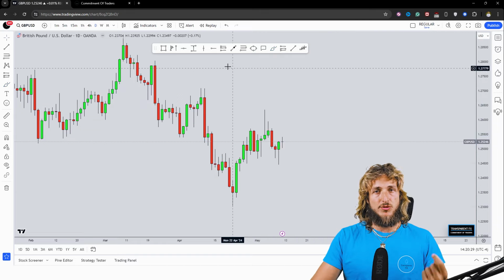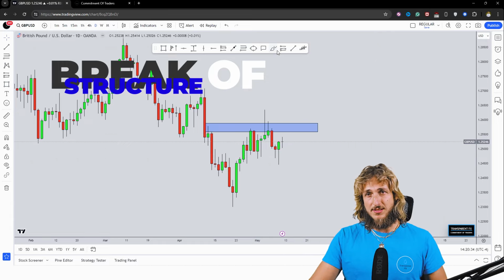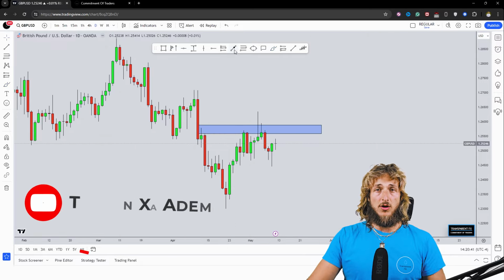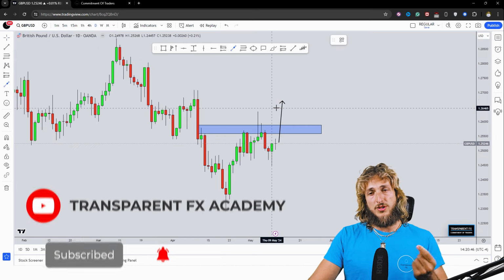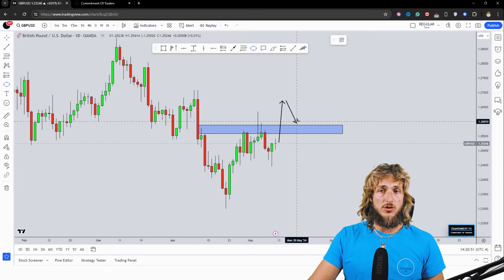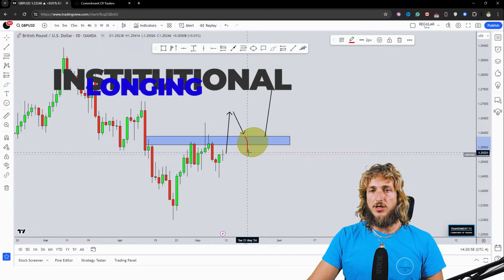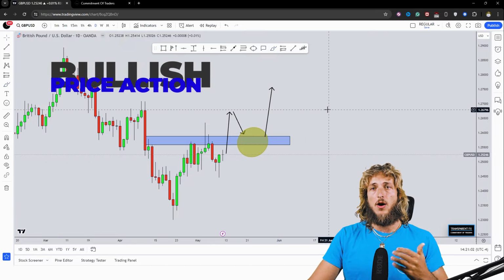So there is the possibility for this market to break above the confluence of resistance that we have just identified on the weekly time frame, which is at this area. So if the market, and only if the market, would manage to break above the confluence of resistance, at that point, that previous resistance would become support. And inside of this confluence of support area, if the market breaks it to the upside, there is a very high probability of getting more institutional longing, which at that point could further increase the probabilities of a potential push higher away from this level.